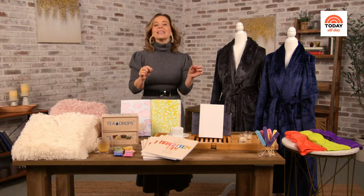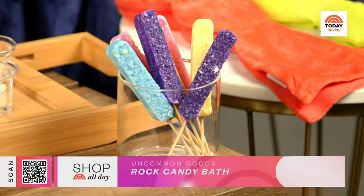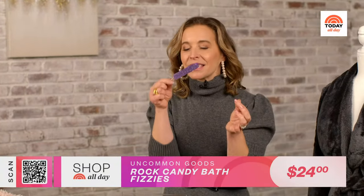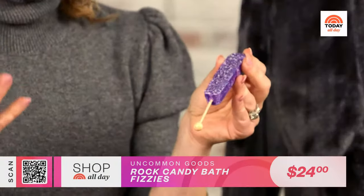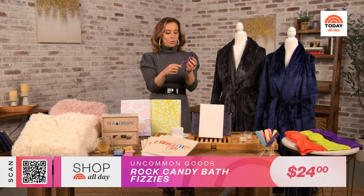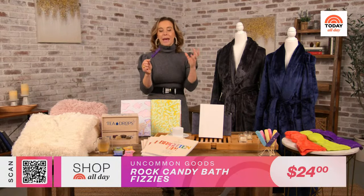If you want to take your serene soak to the next level, you need a bath fizzer to go along with your bath caddy. This one is from Uncommon Goods, and look at these. They look like little rock candies. I mean, they look delicious, and they smell amazing. What I love about the bath fizzers, it's sort of like an upgraded new version of a traditional bath bomb. You just take it, swirl it around in the tub when you've got it filled with warm water. It fizzes up into the most delicious smelling fizzy bath.